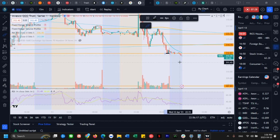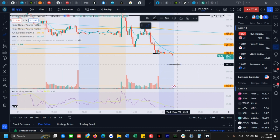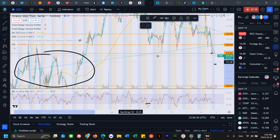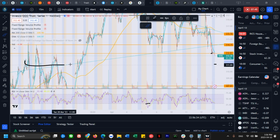So, for example, tomorrow, what I'm going to be looking for is that we'll likely gap down into this cluster of, see all this cluster of volume here? We're now trading into that. So we broke below the support. Now we're into this cluster. So likely, you can see more volume in this area.